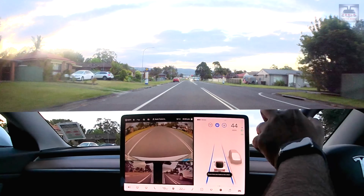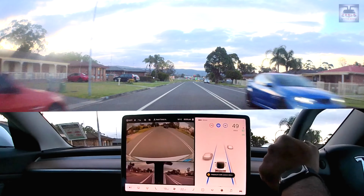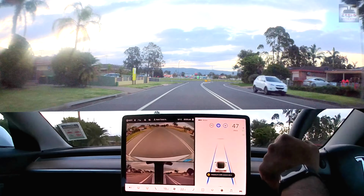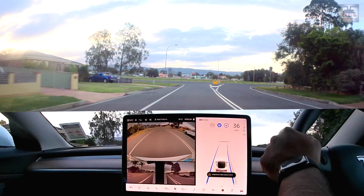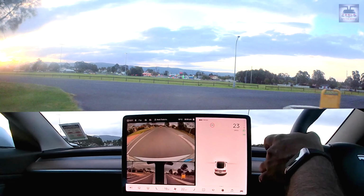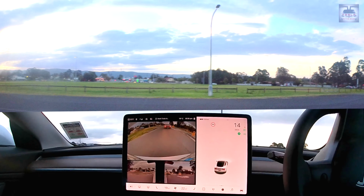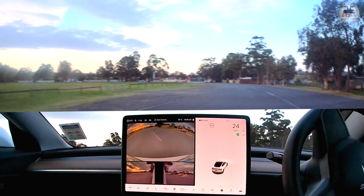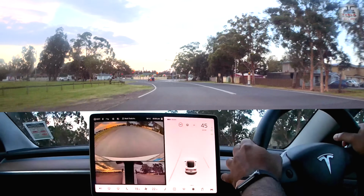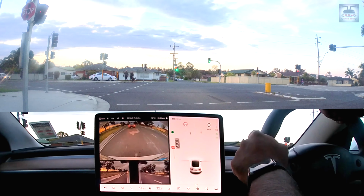Now this is interesting because this goes and joins the highway. I want to see how the car behaves when it comes to this intersection here. Okay, that's not bad. There's no line there, so it didn't want to stop. So that is interesting to note. There's no line to denote the stop, so it wanted to merge onto the road here. So now we're back onto the Princess Highway.